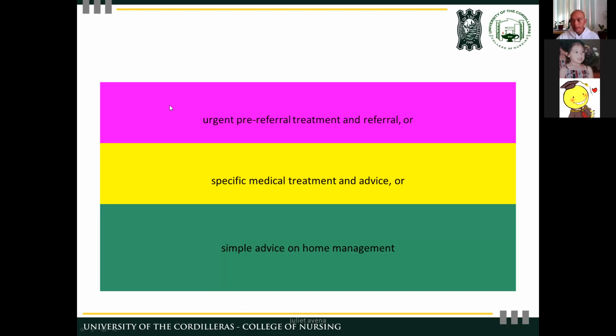Okay, so again, for the treatment, if you go back to the last slide, if the patient falls under purple treatment, then ibibigyan natin sa kanya. If the patient falls under yellow, there will be also a list of interventions in the yellow category that will be given, and so with the green. Okay? So usually pag purple, dyan papasok yung mga medications na sinasabi natin. Initial medications to be given within the clinic or health center. Then the medications can be continued in the hospital.